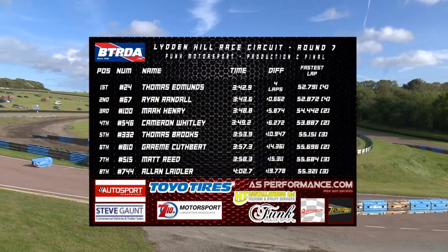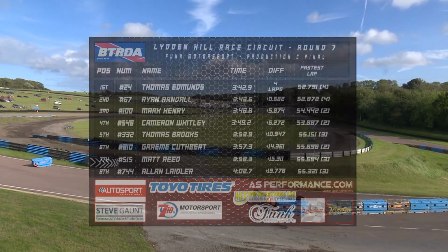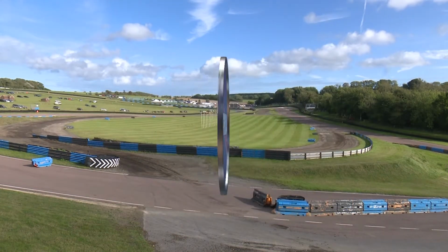Check out the result of that one. Edmonds taking the victory by just over half a second ahead of Ryan Randall. They go through into the B final. Henry, Whitley, Brooks, Cuthbert, Reed and Laidler completing the 8 finishers.